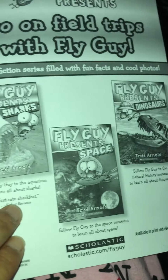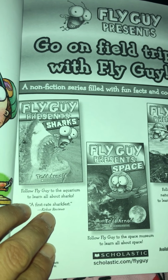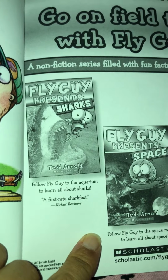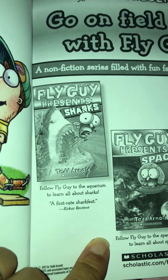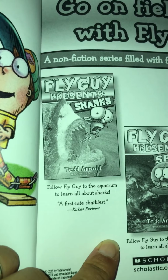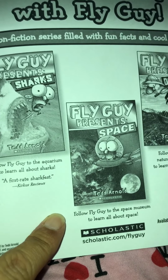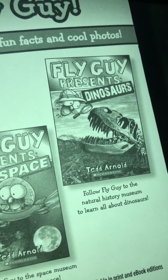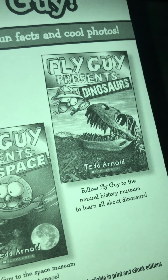Here are some other books that are like this, that are non-fiction with Fly Guy, in case you want to check them out. Some of these you can check out online through your local library. Has online checkout. Fly Guy presents sharks. Fly Guy presents space. Fly Guy presents dinosaurs. That's the one we just read.